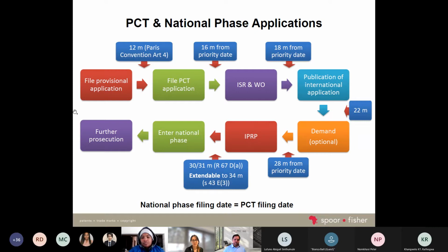So again, the applicant will file a provisional application in whichever country they are residing in, or where they choose to file an application depending on the laws. And in terms of Article 4 of the Paris Convention, they need to file the PCT application within 12 months. So from the provisional, 12 months within which to file a PCT international phase application. Very similar to how you would follow a convention application. And this is filed at the International Bureau or the receiving office, whichever you may like. So within 12 months, this application is then filed at the International Bureau.